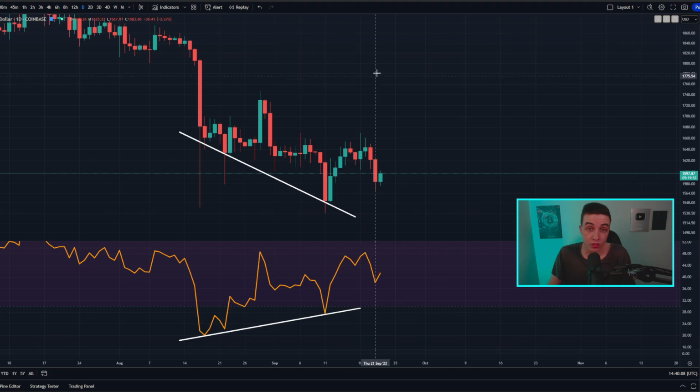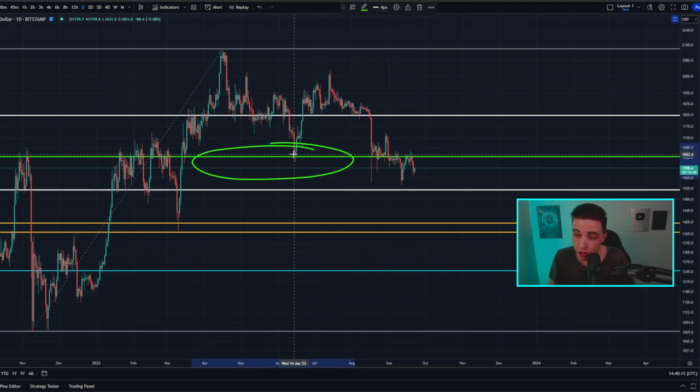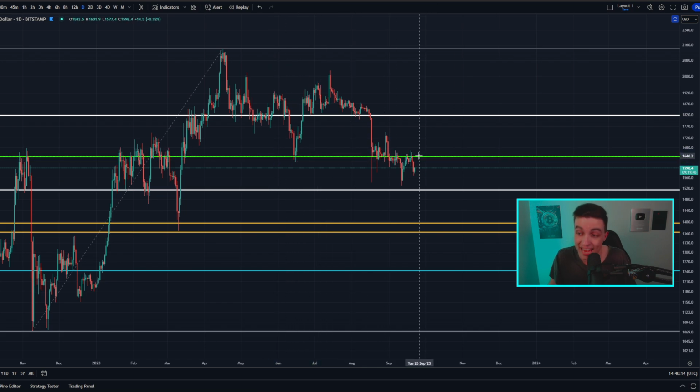And as for support and resistance on the daily time frame, we still have the previous 38.2% Fibonacci level of support now acting as new resistance, sitting at around 1640. And as for support on the daily time frame, we have this 50% retracement level sitting close to 1520, acting as support.